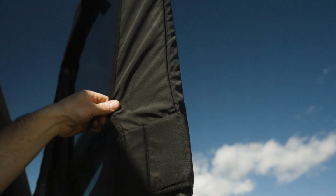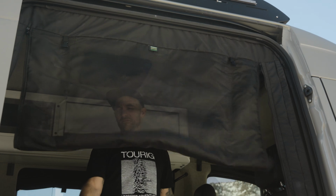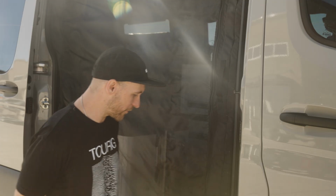If you don't want to run your AC, or if you don't have an AC, this is a product for you. So if you're out camping at night and you don't want your doors open, we also offer screens for the driver and passenger windows. So it's just great to be able to deploy that screen and have a little safe haven away from the critters.